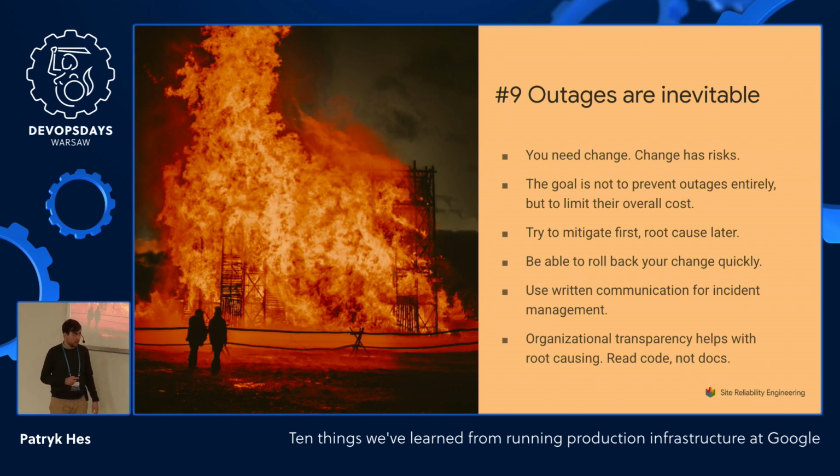Also, organizational transparency helps a lot. Let's imagine a situation where we have several teams, and each team has a set of repositories, and they are siloed, isolated, with no access between different repositories. This way, people from one team cannot access the repositories of another team, and it really hinders debugging. If there is an outage that spans multiple teams, it really slows down debugging.